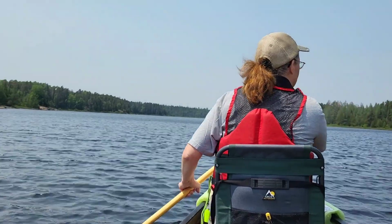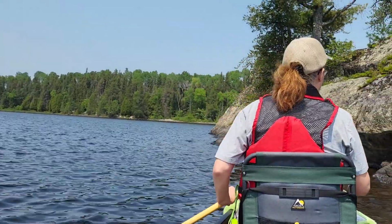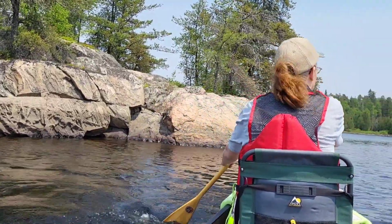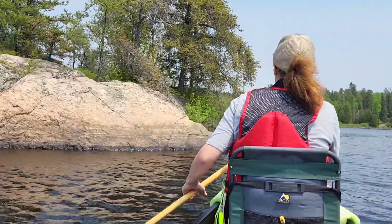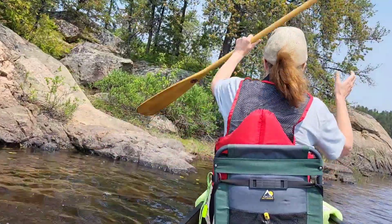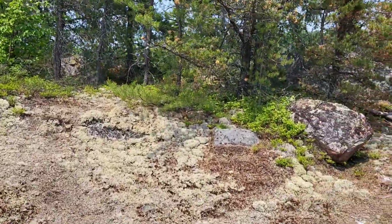Everything else seems to be climbed a cliff. Yeah, we'll have to turn around and go back to that little spot there. I think that's the only spot we're going to be able to get up. Of course, the wind is pushing us, not helping. Okay, let's have a walk around this little island. See what we see.